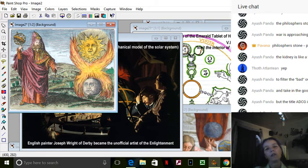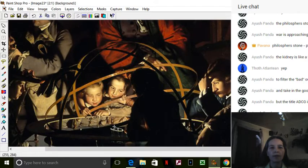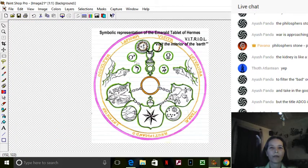It's also called armillary sphere, celestial sphere, and then I found this orrery, and there's supposedly things hinted in this painting. The philosopher lecturing at the orrery is what the painting is called, and it's something to do about enlightenment, but there's something glowing in the center. This is like a table version of the astrolabe. And I just thought it was coincidence that the 7 rings are also the same 7 alchemical symbols of this. The emerald tablet, Venus, Mercury, Sun, Moon.